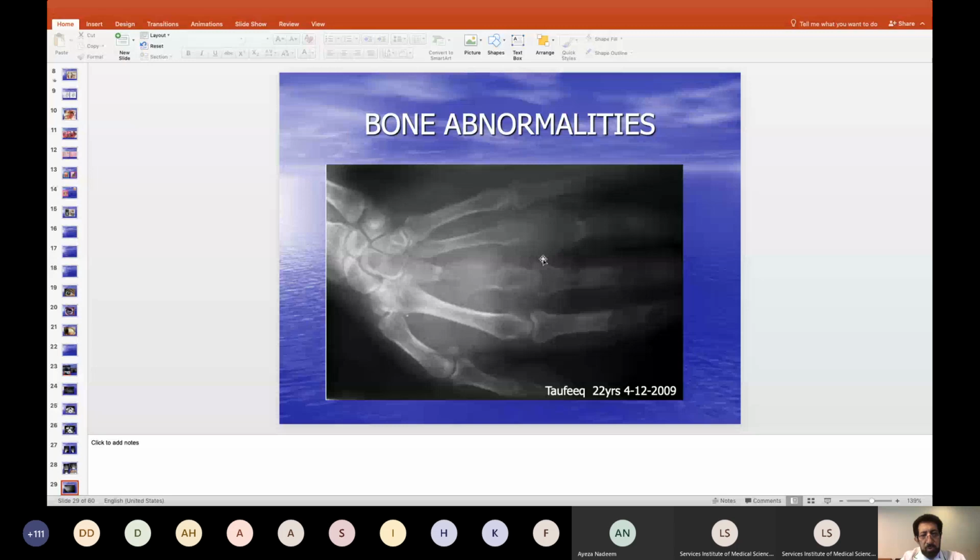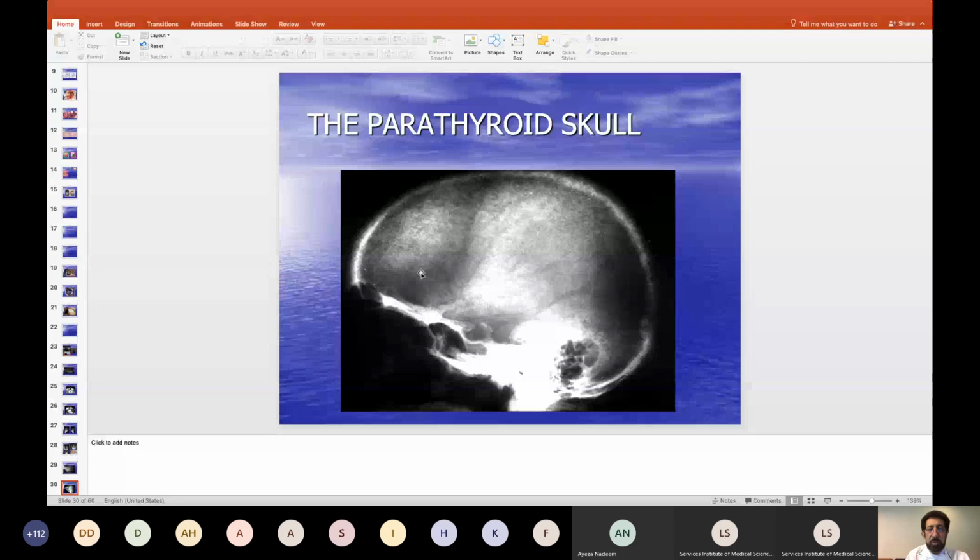And this is not only limited to the skeleton of the hand. This will go into the skull, and the skull will lose its typical white appearance, and it will be speckled with smaller blacker spots, which indicates that a lot of bone resorption has taken place. And this typical picture is known as the salt and pepper skull.